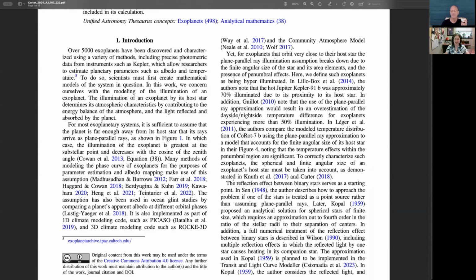Most of the time, any given planet is about 50% illuminated and 50% unilluminated. This follows from what's called the plane parallel ray approximation, where you just have rays of light smacking into your planet. But if a planet's very, very close to its host star, you can't really treat it like a point source anymore, where those plane parallel rays would be coming from. Instead, you really have to take into account that finite angular size.